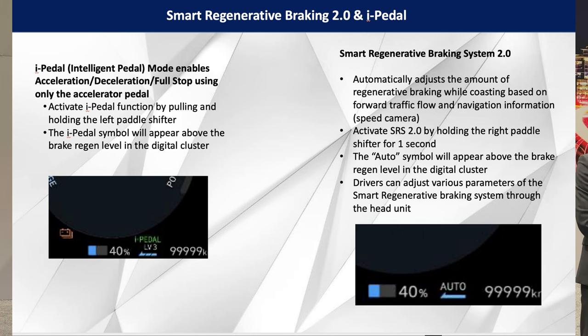The new Kona now adds iPedal driving. Most of you may refer to this as one-pedal driving. It allows the Kona to drive, accelerate, and decelerate even to a full stop by only using the acceleration pedal. It is the same system available in our Ioniq lineups on the side here, and now it is available in the Kona EV. This concludes our presentation.